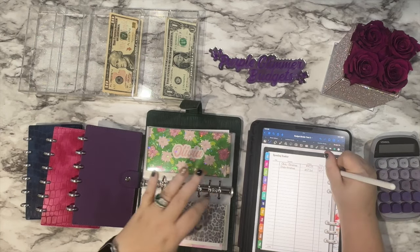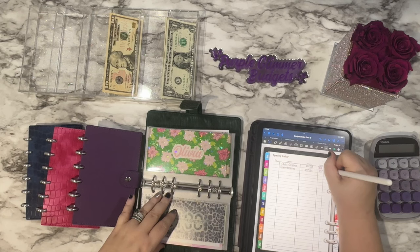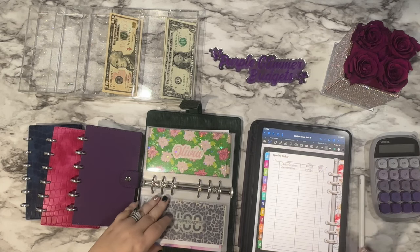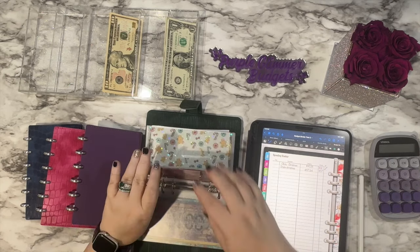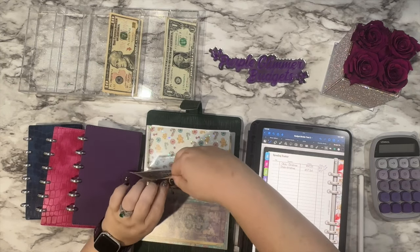So let me just check that off with a thicker pen. I was working with something else that needed something thinner, so that's why I switched the thickness on the pencil. And then Drake is 57.34.